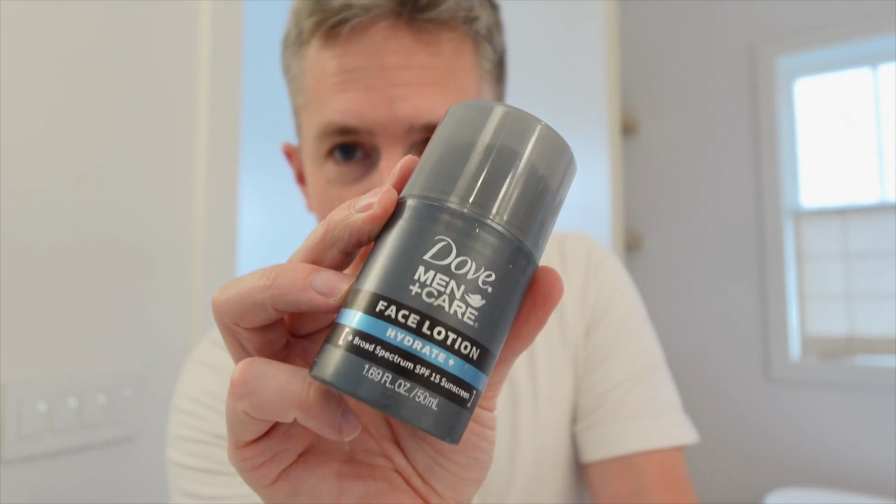I don't use a ton of product, but I have used this for years. This is the Dove Men+Care Face Lotion. I've tried a few face lotions in the past, but this one doesn't make my skin feel drier after using it than it did before. Some lotions, for some reason, make your skin drier, but I've liked this for a long time, and it works, so I keep using it.